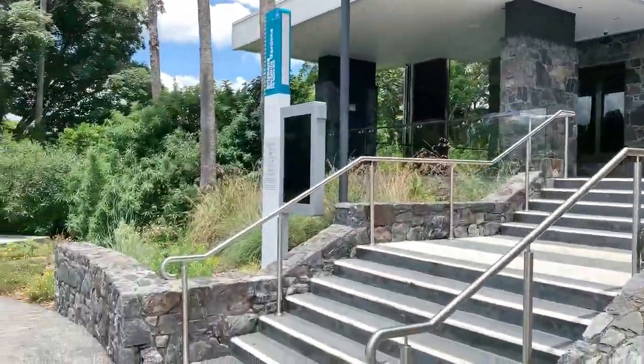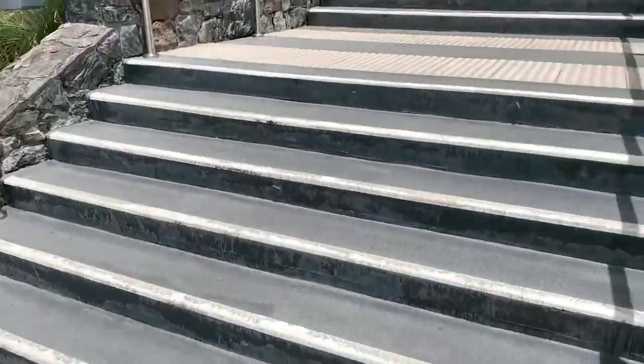They also have a visitors information centre, so I'm just going to have a quick look inside.